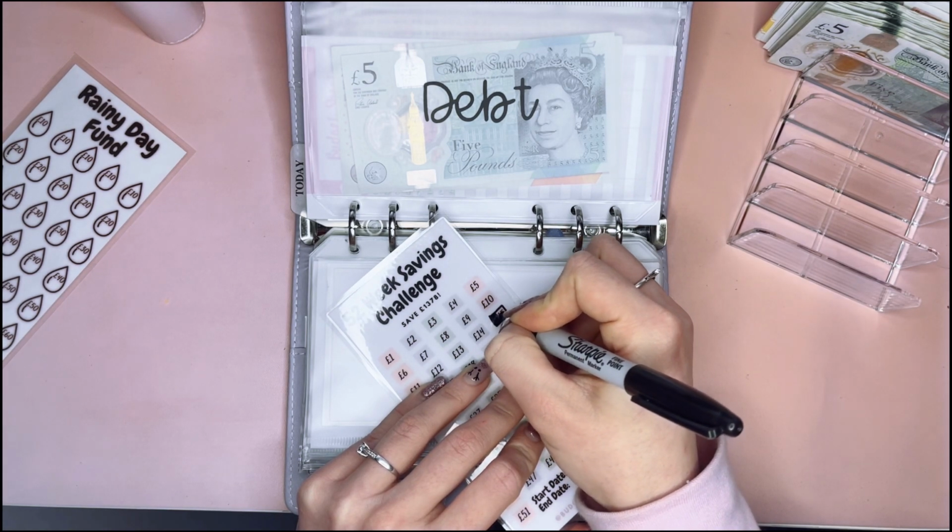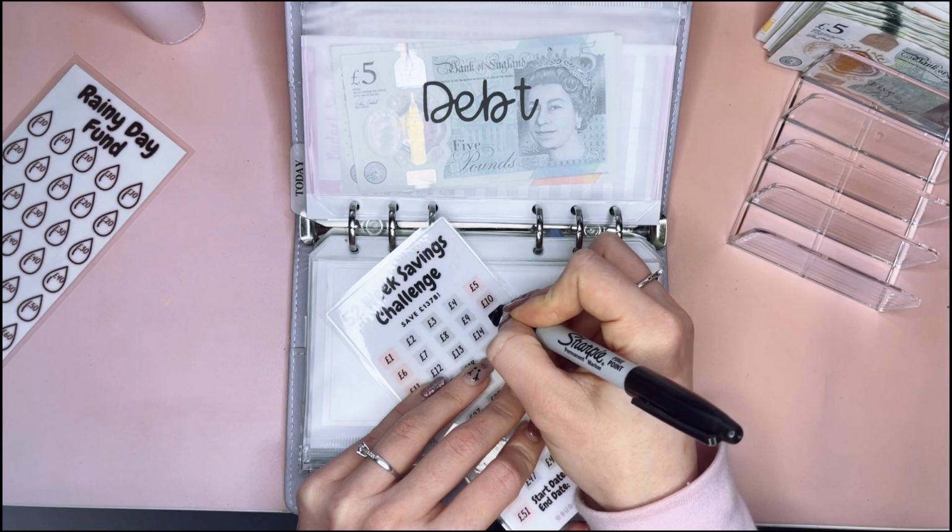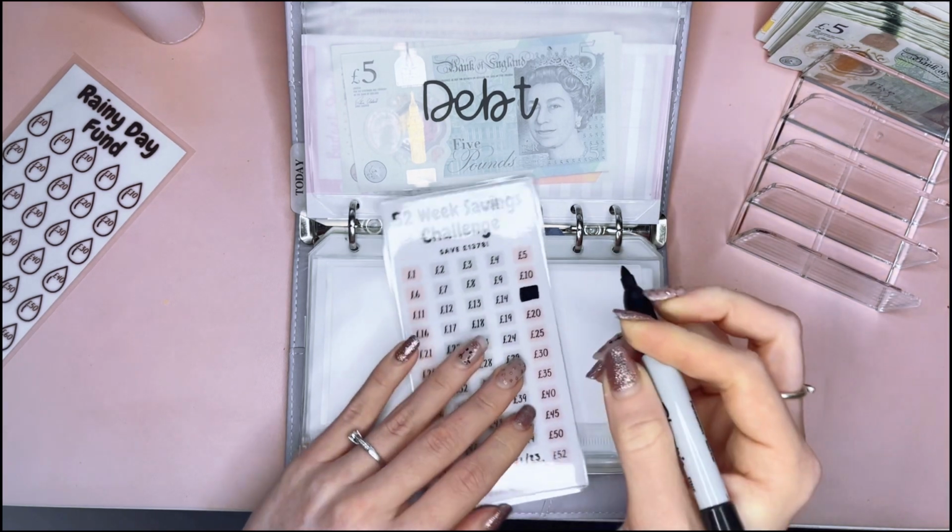Yeah, so obviously I don't stuff weekly, and I wouldn't have enough, especially with the higher amounts. I'd be able to do it.